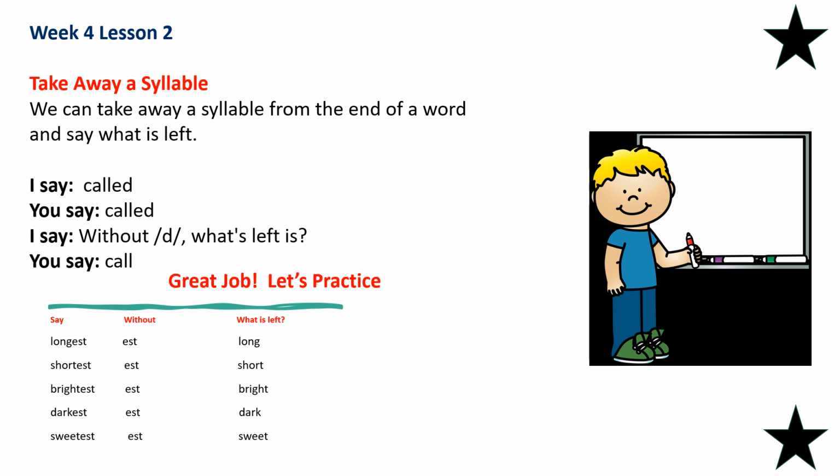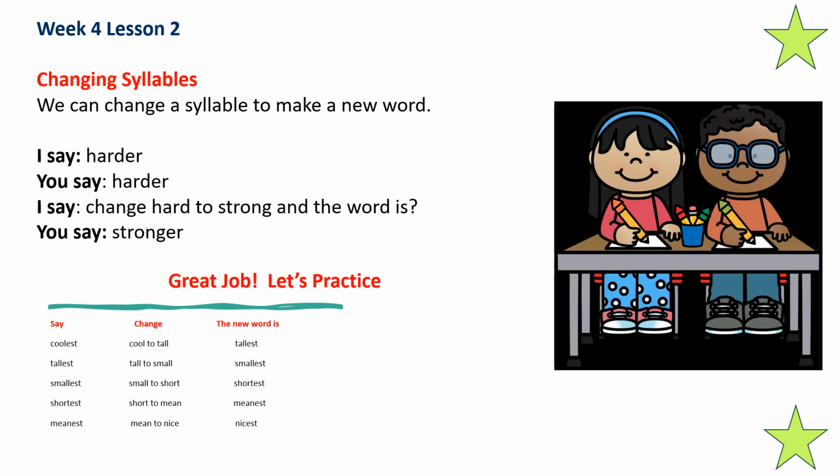Short. Say brightest. Without the est, what is left? Bright. Say darkest. Without the est, what is left? Dark. Say sweetest. Without the est, what is left? Sweet. Good job. All right, let's practice changing syllables.